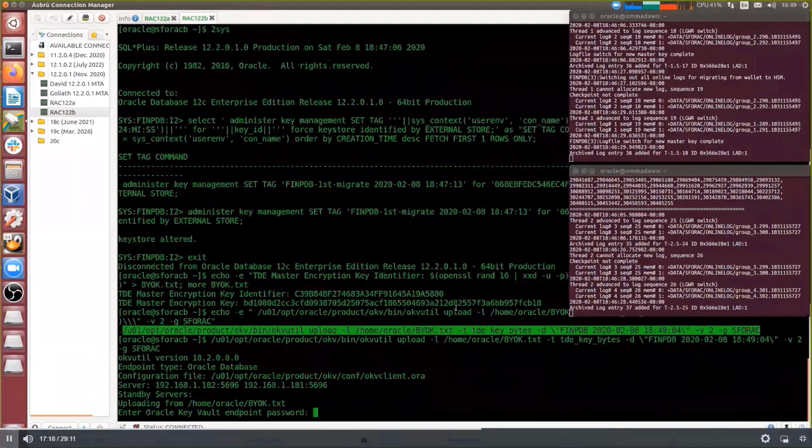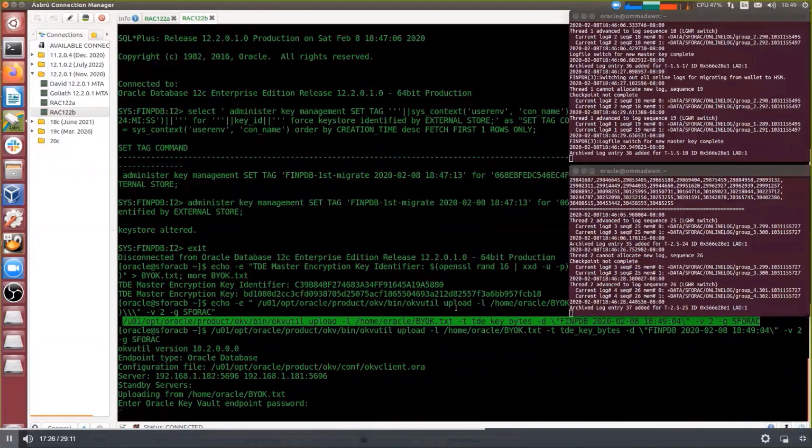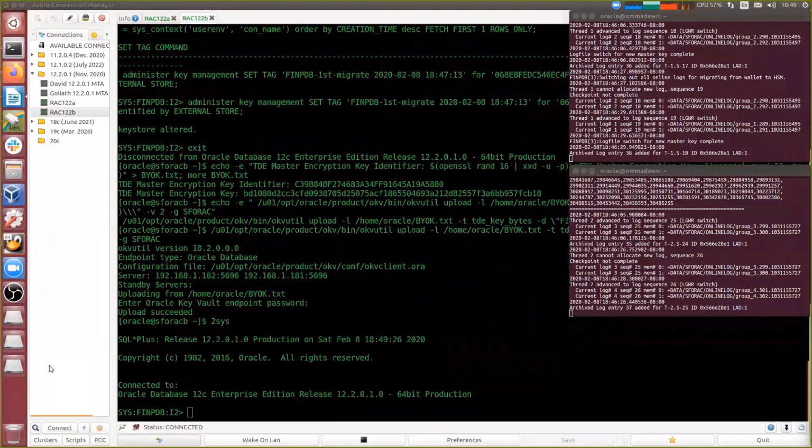And then I built a script, or a command, that contains all the upload things that I need to upload that key into OKV. And this can still be done by the key administrator. So now if I'm the key administrator, I copy the key identifier, the name of the key, and send this over to the DBA. And then the DBA can issue a use key command, and then the database uses that key without the DBA ever seeing the key itself, right?